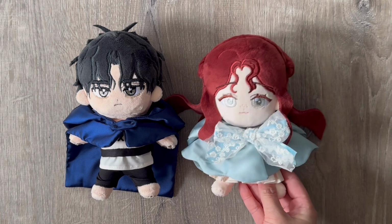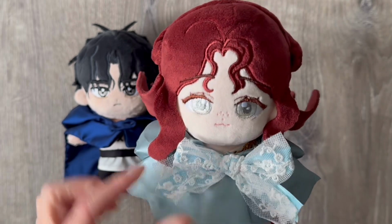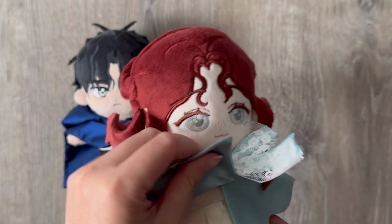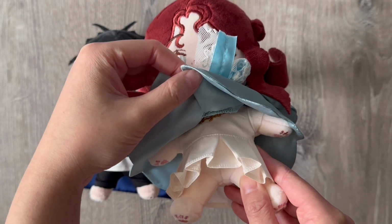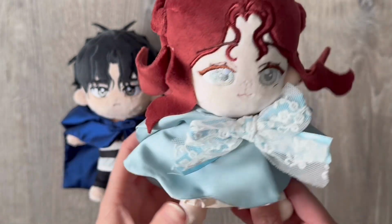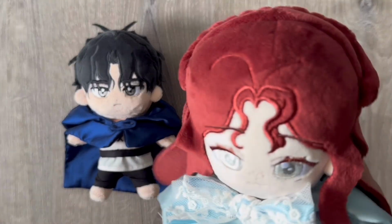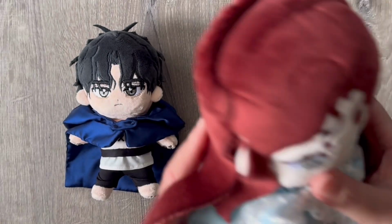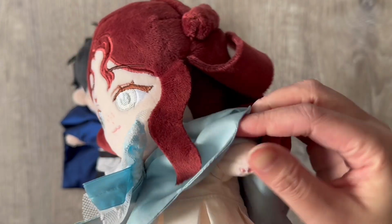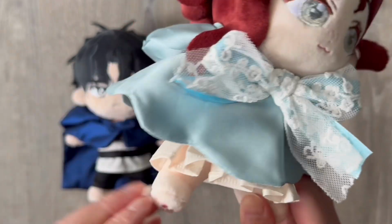And then on to Maxi. I just love this so much. I love her little blue cape detail, and this bow is so pretty. And then inside she is also wearing a very pretty white dress that is hidden. But yeah, I love that it comes with a little hood that matches Riftan's as well. Lovely hair. She has a little braid on the backside, and her hair is very long but cute. And then similar to Riftan, her hands and feet come with little paw prints, which is so adorable. And she also has a heart stitching on her chest.